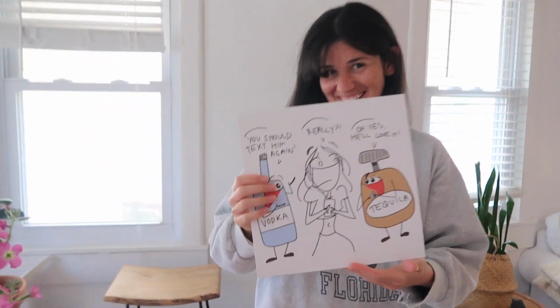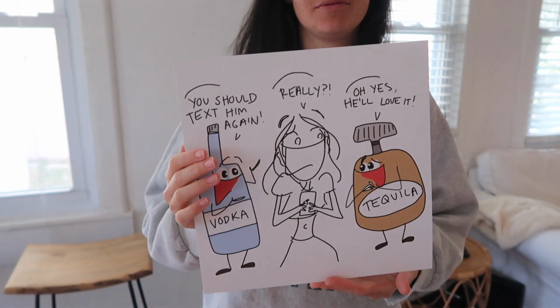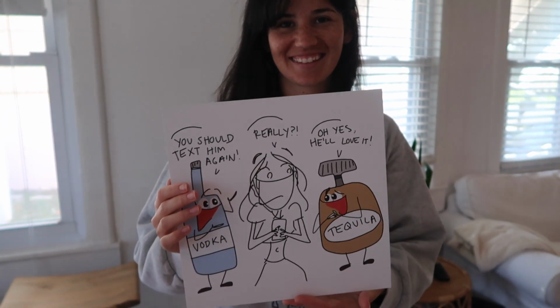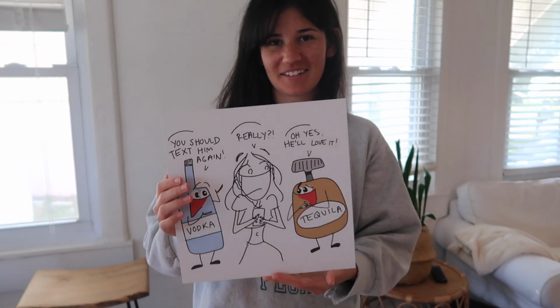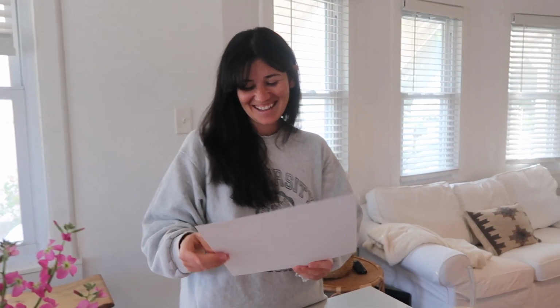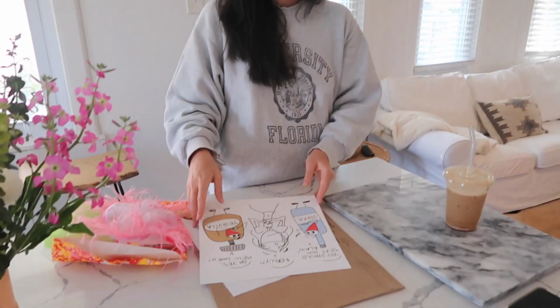Aww. This is from But Like Maybe. She gave this away with her book and the lawyers. I feel like this isn't very Kenzie because she's not texting boys when she's drunk, but it's still cute. Oh yes, I love it. It's so funny. Aw, thank you.